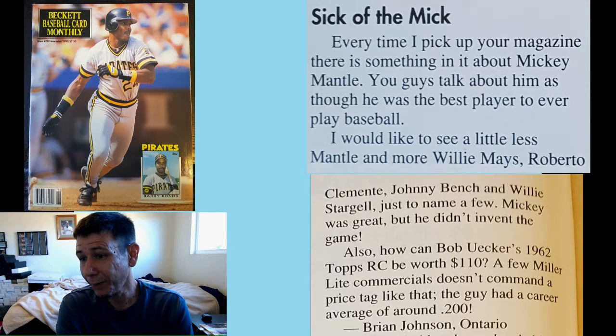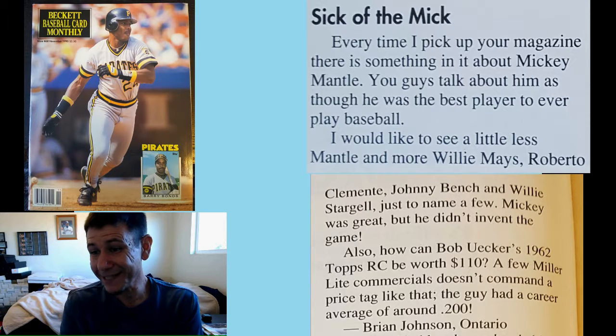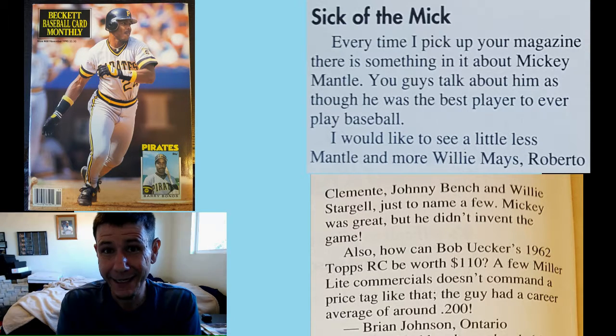Also, how can Bob Uecker's 1962 Topps rookie card be worth $110? A few Miller Lite commercials doesn't command a price tag like that. The guy had a career average around .200. Wow, Brian, that's some harsh words for everybody.